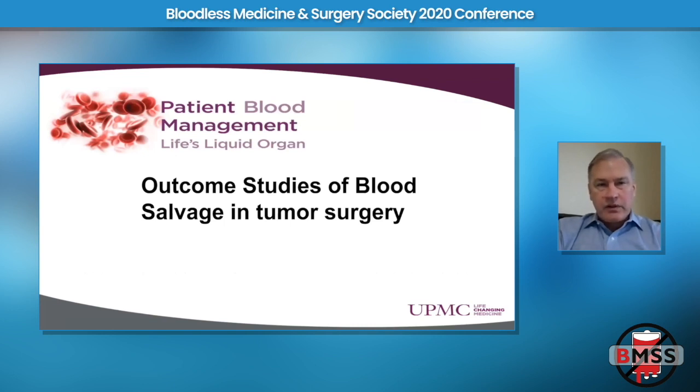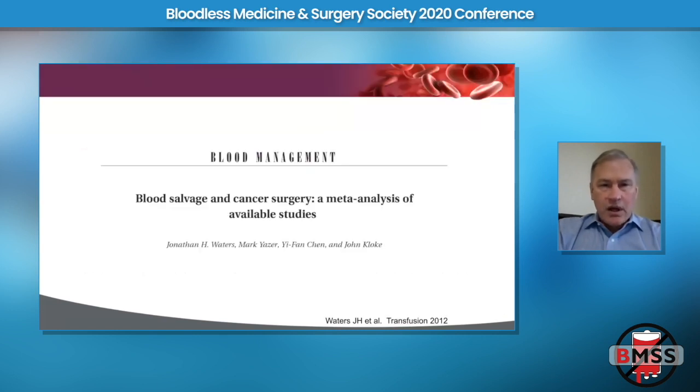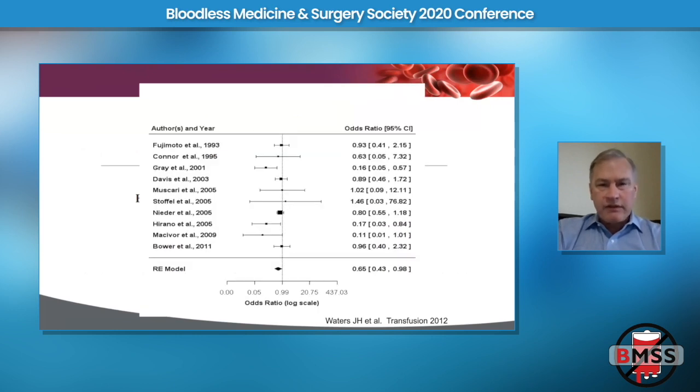And so with that as the introduction, there are a few outcome studies using autotransfusion in tumor surgery. This is one of them that I published. This was a meta-analysis where I collected about 15 different studies that had been performed in cancer operations and found that, in fact, this is a summary of all these studies. When salvage, autotransfusion or autologous blood was used in cancer operations, when compared to allogeneic blood, the patients actually had slightly better outcomes long-term than when allogeneic blood was used, as is shown here.